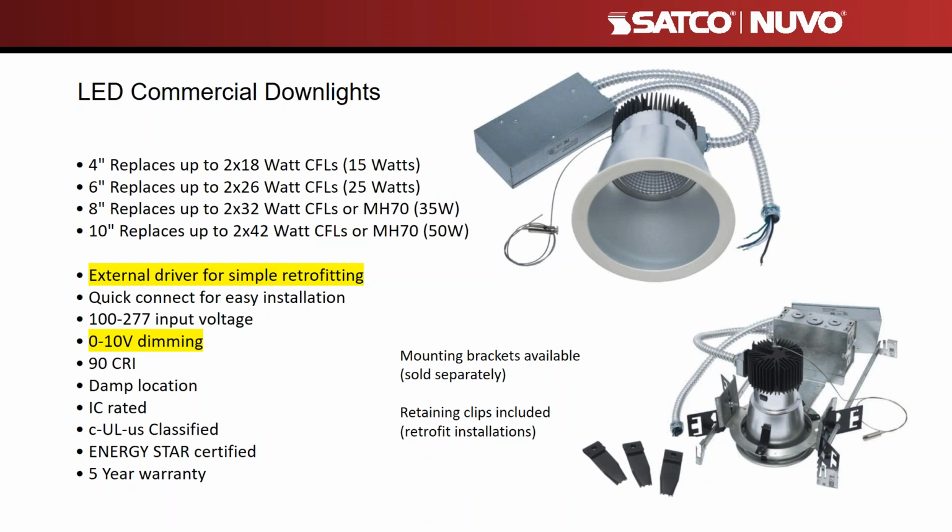In a 0 to 10 volt dimming system, the driver has a dimming circuit built into it, and it's looking for an input from 0 to 10 volts. That input then drives a dimming circuit in the driver. When you look on our website for dimmers for the commercial downlights, those dimmers that we recommend are 0 to 10 volt dimmers or 0 to 10 volt controls. 0 to 10 volt dimming has been widely used, and it's a very common system dating back to fluorescent.